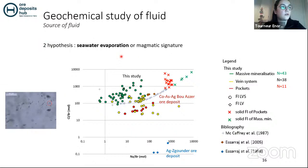The laser ICP-MS analysis allowed us to make the study in the fluid inclusions. Two hypotheses of the origin of the fluid are presented by the scientific community: one, seawater evaporation sources, and another, a magmatic signature of the fluid. Thanks to this reference line made by McCarthy and collaborators, we can see how the fluid inclusions follow this line, which corresponds to the seawater evaporation made in Jurassic water. So we say that the fluid of Bou Azzer which could precipitate the cobalt nickel ore deposit has a seawater evaporation signature, as observed in other analyses such as Essarraj and collaborators in 2005.